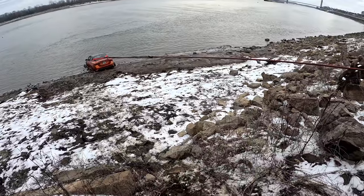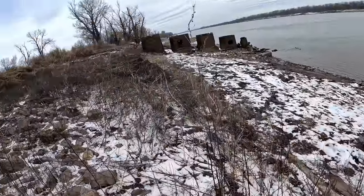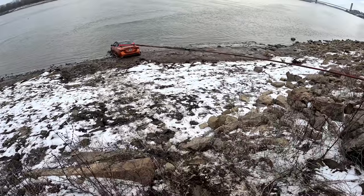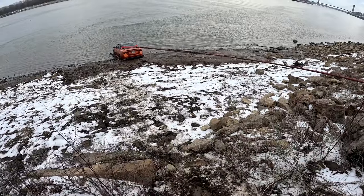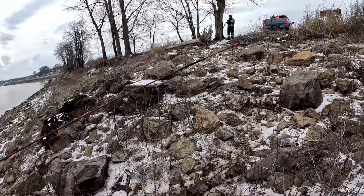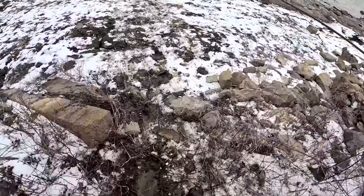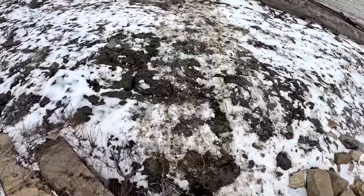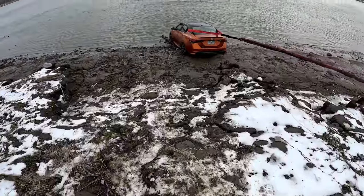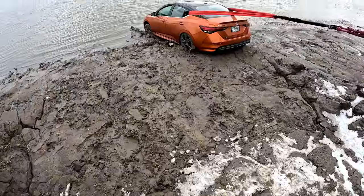The problem is going to be getting it out of here. Out of the water is step one. Back up to where we can get it on the rollback is multiple other steps. Yeah, it's going to have to cross the tracks and all kinds of stuff. Whoa, whoa, whoa. No, it's only a 10,000 pound limit on that bridge. I don't know. That would be the easiest.